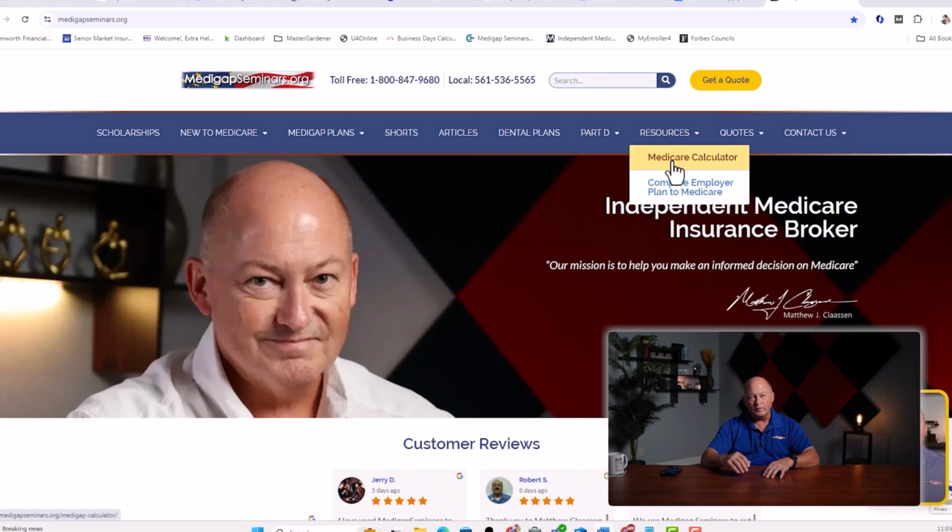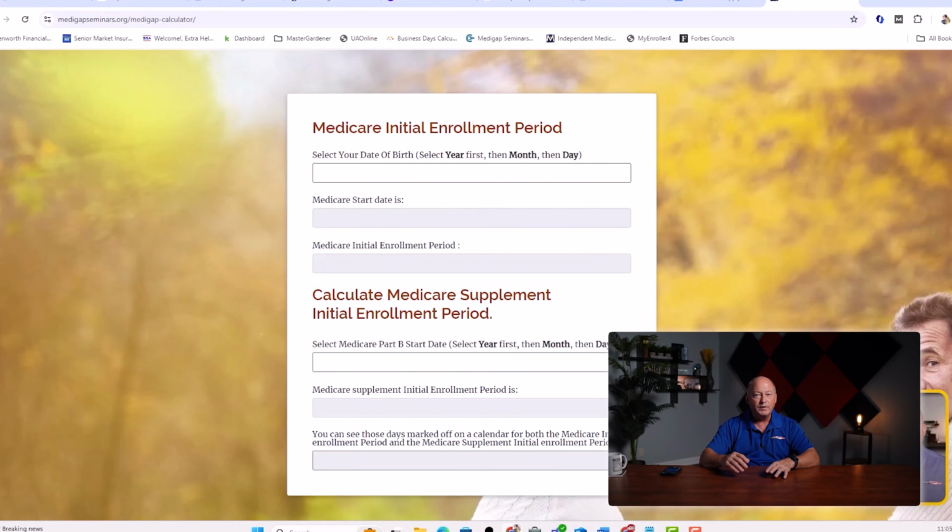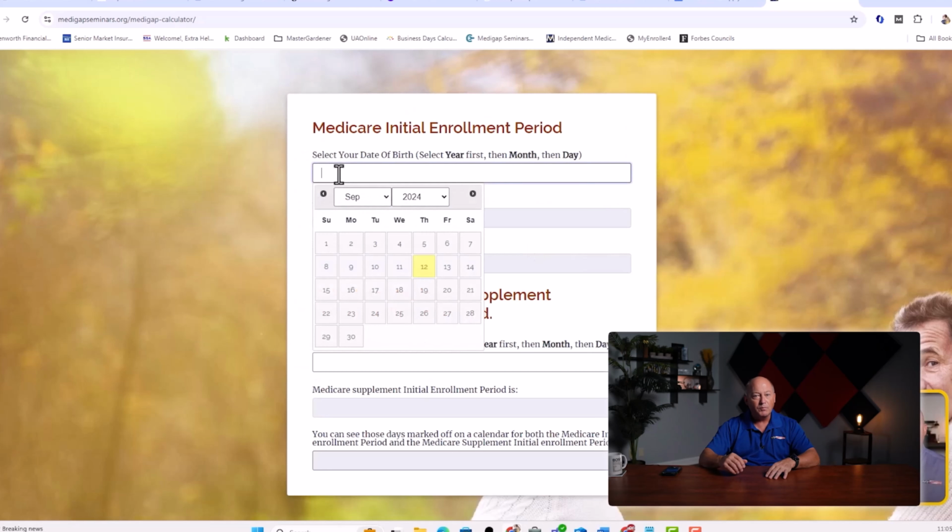But let's do a quick example. For example, if your birthday is April 20th, the first day that your Medicare can start is April 1st. You can apply for Medicare as of January 1st, 3 calendar months prior to the start of your Medicare.